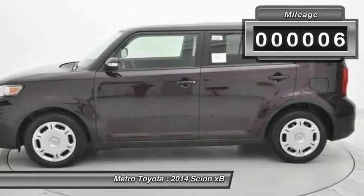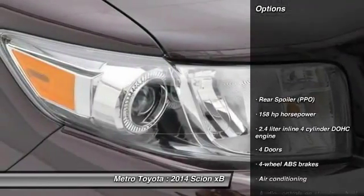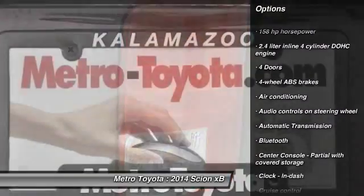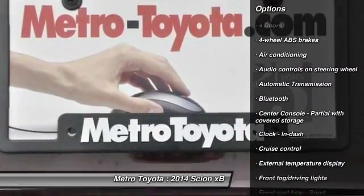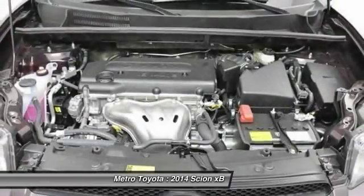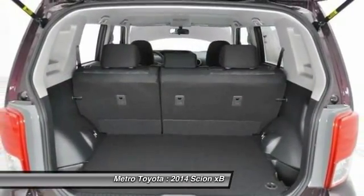Here are some of this vehicle's great options: stability control, traction control, front wheel drive, power steering, automatic transmission, air conditioning, front cruise control, Bluetooth, remote power door locks, fog lamps. A vehicle like this doesn't come along every day.